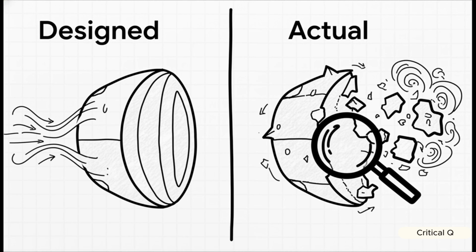Now, what's really important to understand is how this stuff is supposed to work. Think of it like peeling an onion, one thin layer at a time. It's designed to burn away smoothly, predictably. Instead, it was coming off in chunks, which is a total failure of how the system was designed to perform.